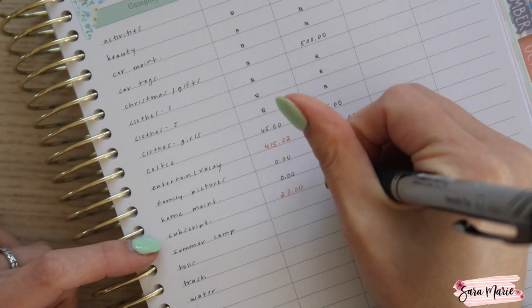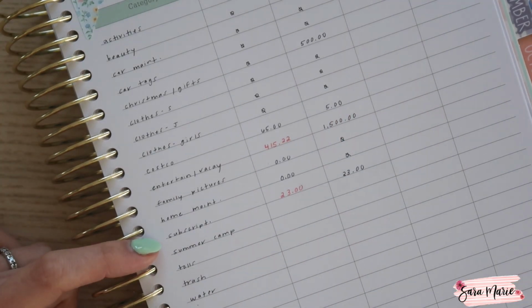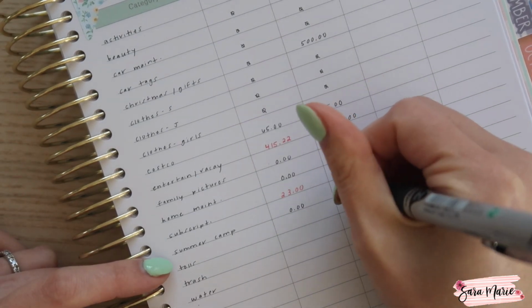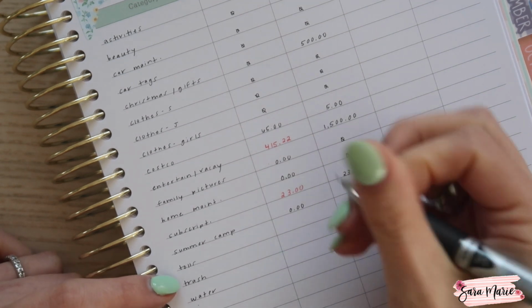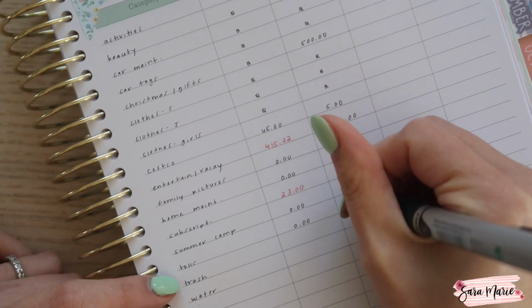And I think that's going to be that. Again, going forward, what we'll do is we will just cash flow these things as they come up. For summer camp, we have 0. We're adding in nothing. For tolls, we have nothing. We're adding in nothing.